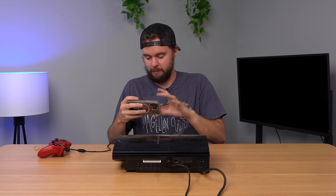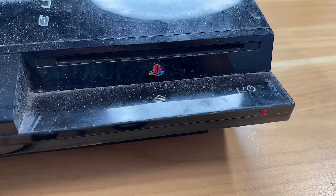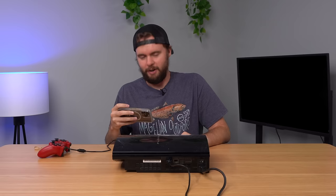I'm gonna get some footage right here. I gotta flip on the back first. 3, 2, 1. We do have a red light. That's a good sign. I really hope it does not get the yellow light of death right here, but 3, 2, 1. Oh, that sucks. Yeah, I know it was gonna happen, but that sucks.